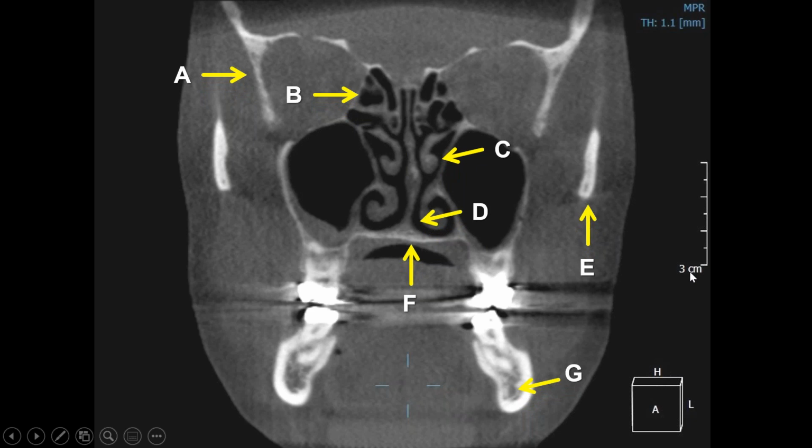So in this particular plane of section, we're back a little bit further. A is the lateral wall of the orbit. B is just an ethmoid air cell. C is the middle turbinate on the patient's left side. D is pointing to the common meatus.